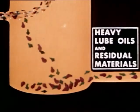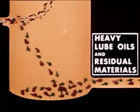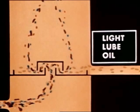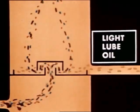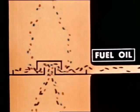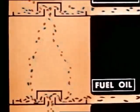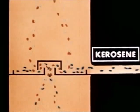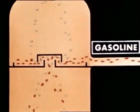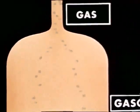At the bottom of the bubble tower, unvaporized large molecules of heavy lube oil and residual materials are drawn off. At the second level, the light lube oil is condensed out of the vapor and withdrawn. At the third level, the largest of the lighter remaining molecules condense to form the fuel oil cut. At the fourth level, kerosene is condensed and drawn off. At the fifth level, the gasoline molecules become liquid, leaving the very light gas molecules to go out the top of the bubble tower.